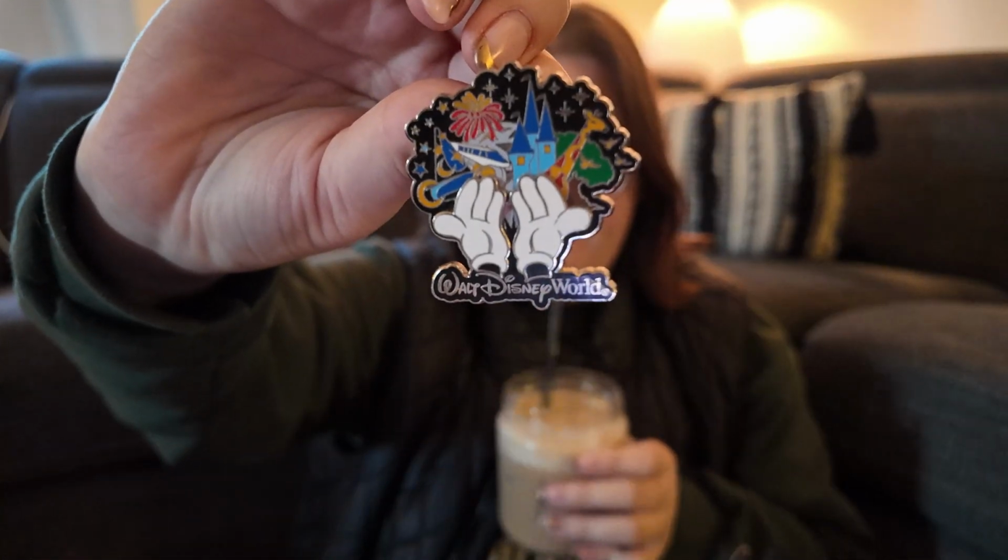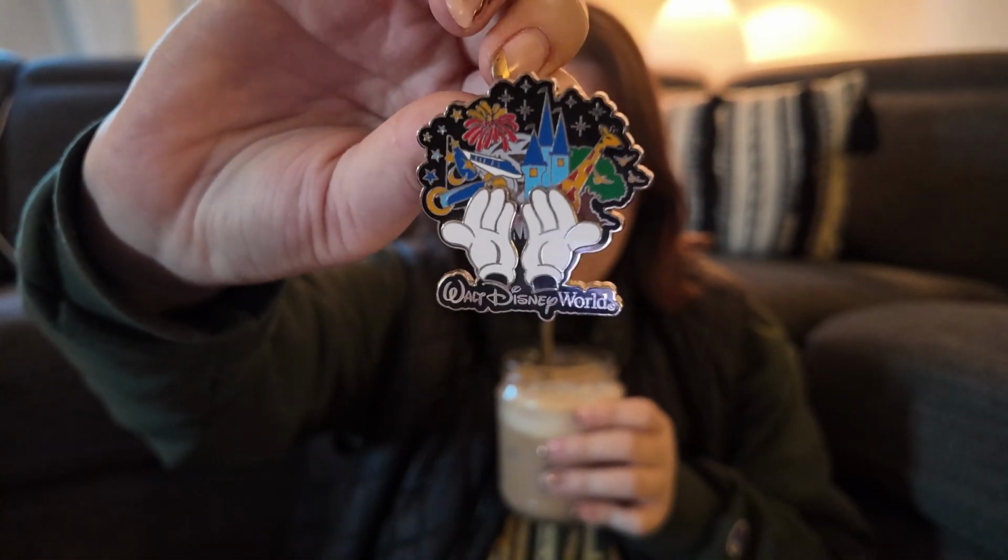So that was a turnaround to my day. The little Walt Disney World pin. I love it. I needed that. So cute.